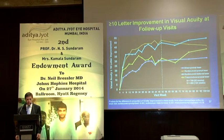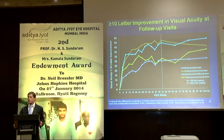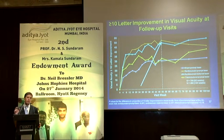And it's true on these bottom 2 curves here in yellow and purple, those are steroids or laser, that you got improvement. That's 30% of the people improving. But 50% improved with the growth factor antibodies. And it's not just how many people you can improve. The idea is to catch these people before they lose vision.